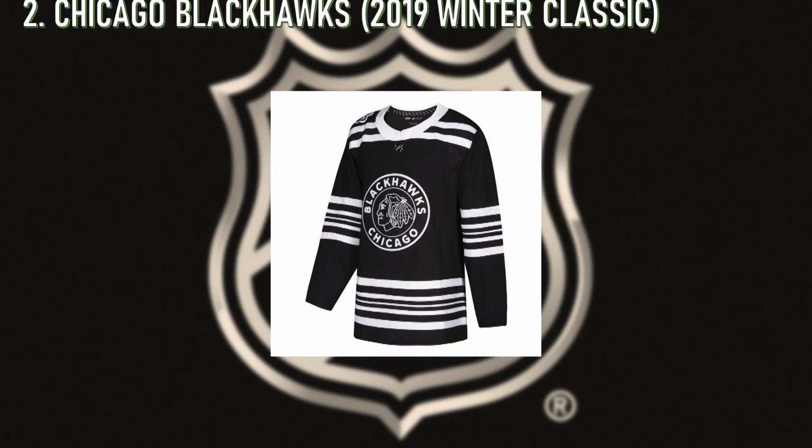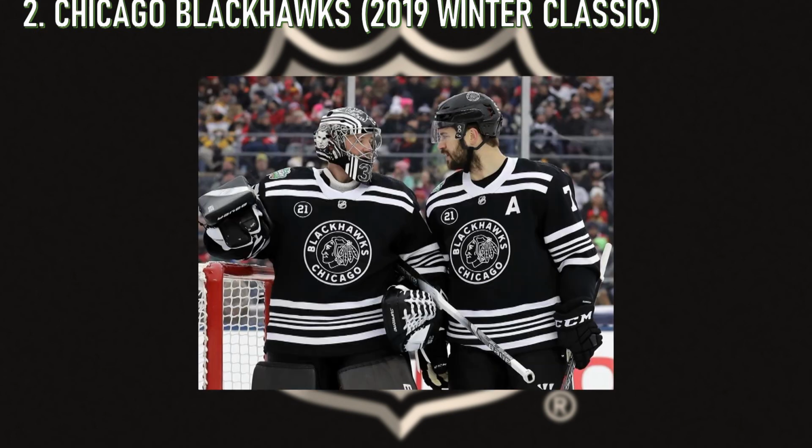Number 2, though, Chicago Black. That wasn't around when I made the last video. That is unreal. My favorite Chicago jersey out of any of them. I think it looks so clean, so nice. And there's Cam Ward and Seabrook. I just think that's just nice. It pops so well. And I love those kind of collars, too. I think those collars are really nice, too. But anyway.